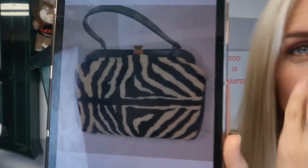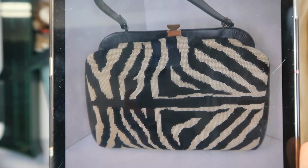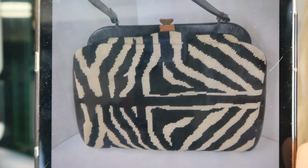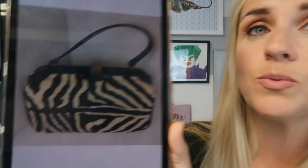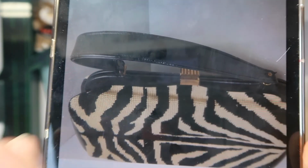This particular purse is a tapestry bag. Let me show you this. When I saw this at Goodwill, I was like squealing. I thought this was so beautiful and was definitely unique from any tapestry bag that I've ever seen before. This was a very large tapestry bag. I went back and forth with the buyer, sending them additional photos of this.